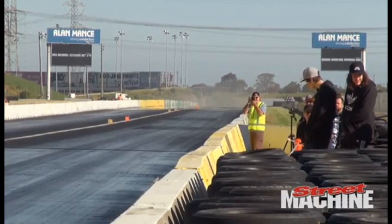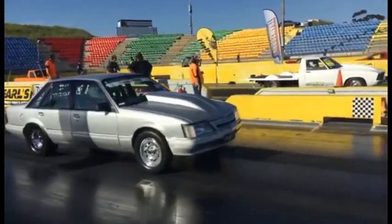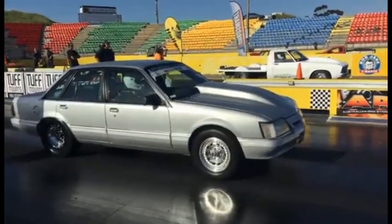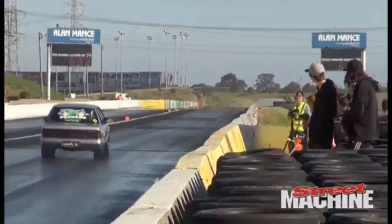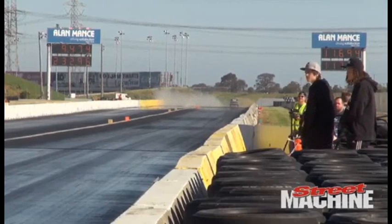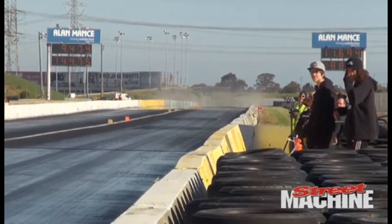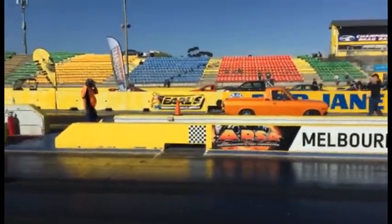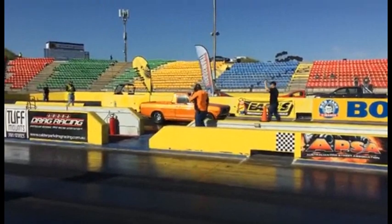HQ there, it's been nicknamed 50 Shades of Brown. Tonner goes 9.47. Looks like we're going to see some APSA competitors come through. Little rotary powered ute.